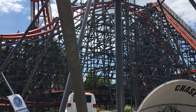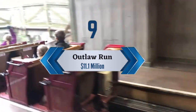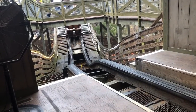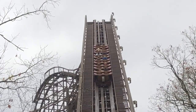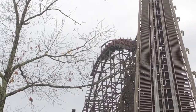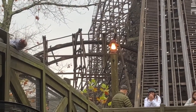Number 9, Outlaw Run at Silver Dollar City, costing $11.1 million US. Now, as we know, this is just barely above Wicked Cyclone at number 10, with just a $100,000 difference between the two rides. Now, I think that Silver Dollar City appears on this list mainly because it is a ground-up ride. Instead of converting an old wooden coaster, they pretty much just made this ground up, so that does elevate the cost a little bit.